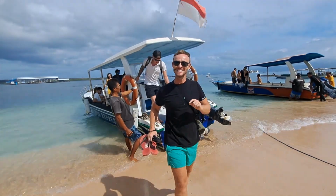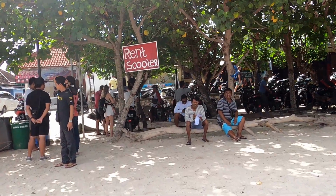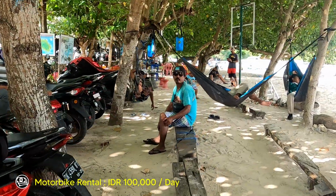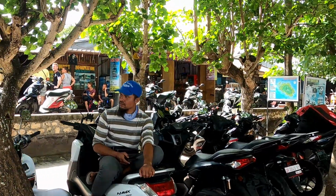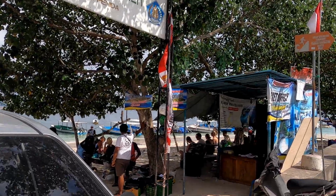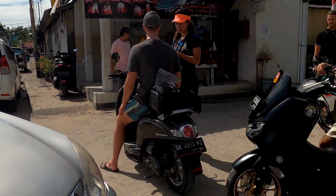Once you arrive in Nusa Penida, you don't have to worry about transport because you can pick up a motorbike and rent that for the day for 100,000 Indonesian rupiah. If you don't want to ride a motorbike, you can hire a car with a driver, and you can either book that there or you can book it in advance from Nusa Lembongan.